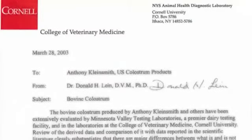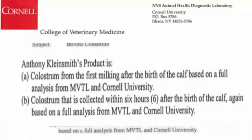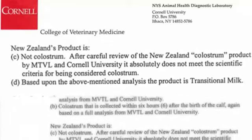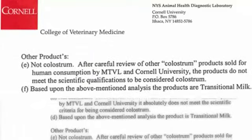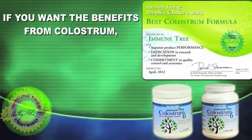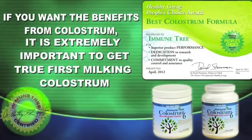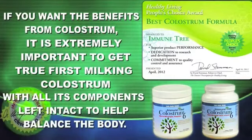This letter from Dr. Donald Lyon confirms that the founder of Immune Tree Colostrum, Dr. Anthony Kleinsmith, PhD, produces only true 6-hour colostrum. It also shows others are transitional milk. If you want the benefits from colostrum, it is extremely important to get true first milking colostrum with all its components left intact to help balance the body.